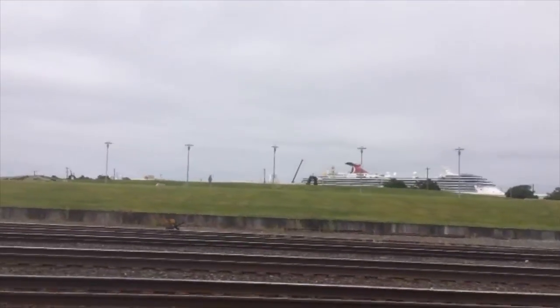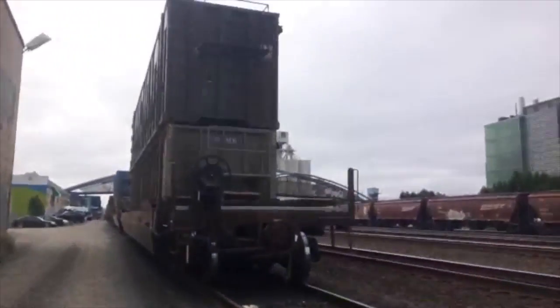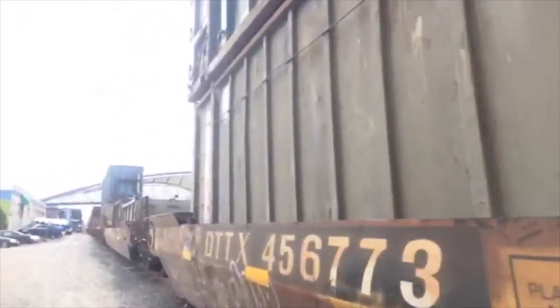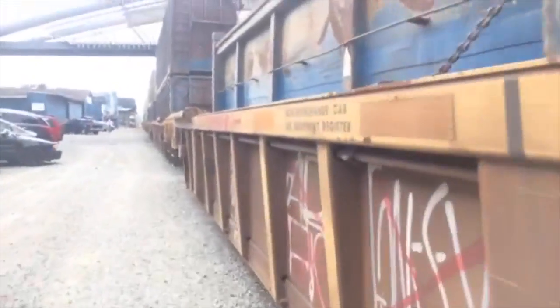Hey, look at that! I didn't know Carnival Cruise Lines comes to Seattle. That's not the place. Oh, look at that! That's beautiful. Like I was saying, railroad. Look at that, double decker. So close I can touch. Yeah.